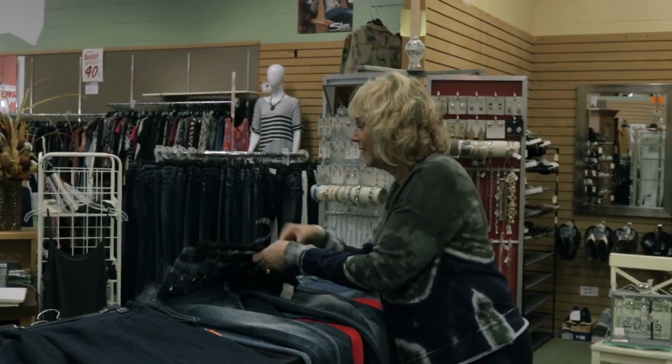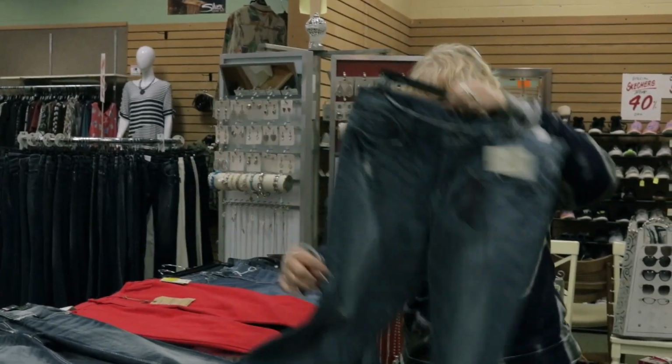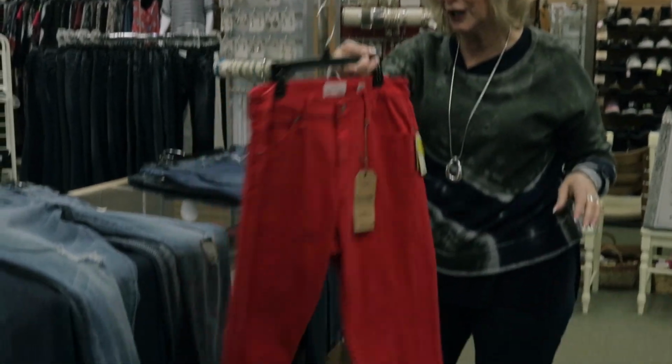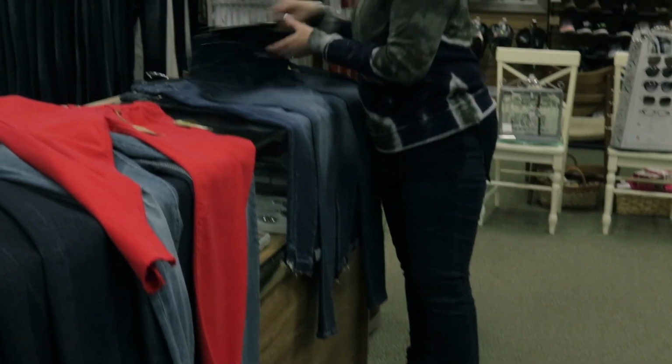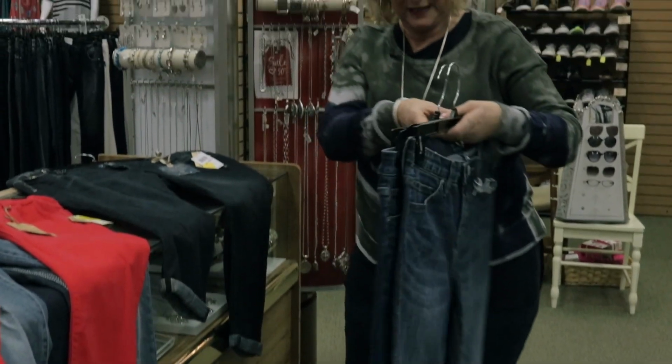And then I also have some fun, unique ones like Lucky Rock Revival. Here's a Lucky Distressed with the knee. And then I have some colored denim left too in different colors. And then I also have the Jag line. And here's a plus in Democracy. I have a lot of different brands in plus, and then the Jag in different styles.